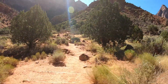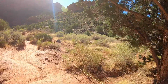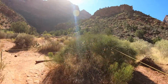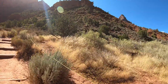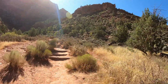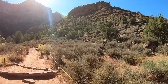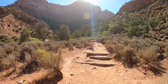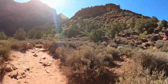As far as wildlife, I haven't seen much. I saw a couple of deer in the park yesterday, and last night at the hotel there was a fawn grazing on the grass in front of the lobby. Lone fawn. And that's been it. I've seen signs saying don't feed the squirrels, but I haven't seen any squirrels. It's possible that you see more wildlife at different times of day, like very early in the morning and dawn, or at dusk and later in the day. All right, so Watchman Trail in Zion National Park.